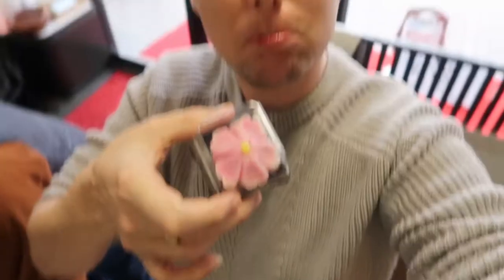Finished making my dessert. It's not as pretty as this.